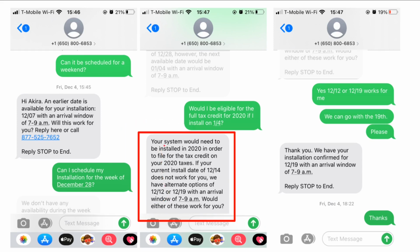They did clarify here saying your system would need to be installed in 2020 in order to file for tax credit on your 2020 taxes. If your current install date of 12/14 does not work for you, we have alternate options of 12/12 or 12/19 with an arrival window of 7 to 9 a.m. Would either of these work for you?